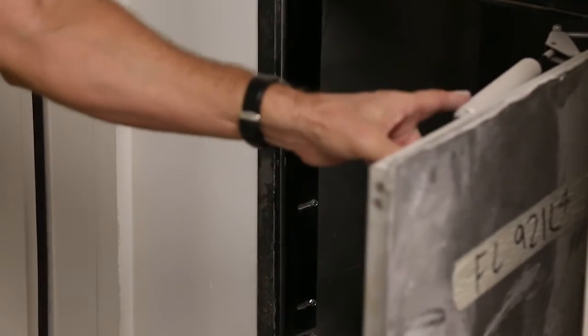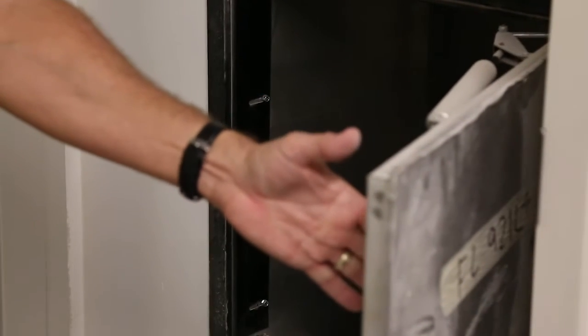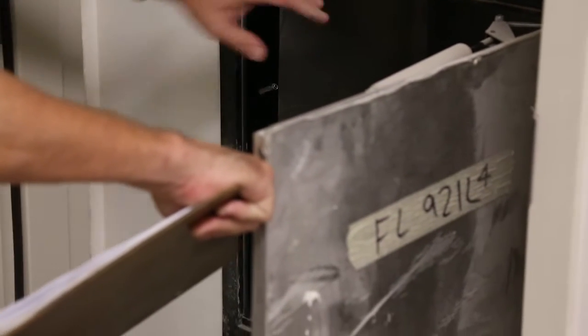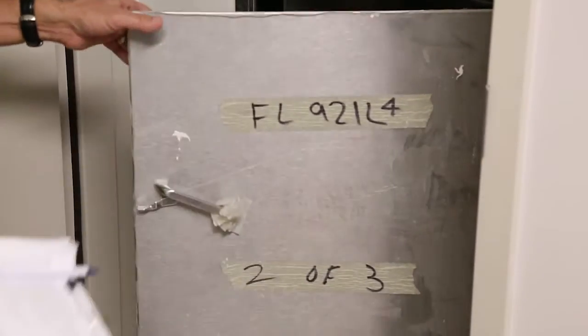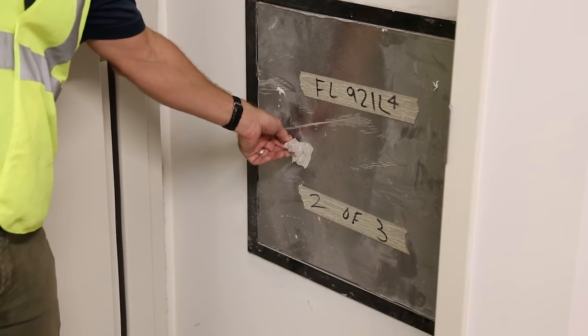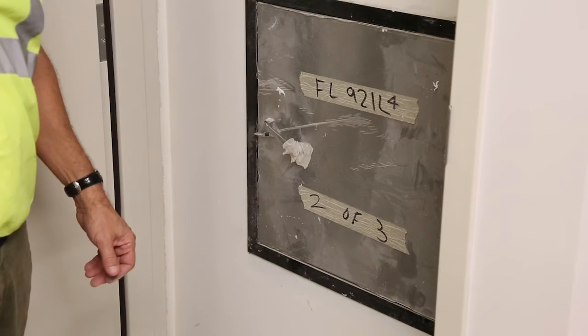It's got a closer on it here, so it's going to self-close on its own if I let go of it, and that's required by code. Housekeeper would throw the sheets or bags, whatever they have, down through the door here, down the chute, and the door will self-close on its own and it will latch, which is required by NFPA 82 life safety.